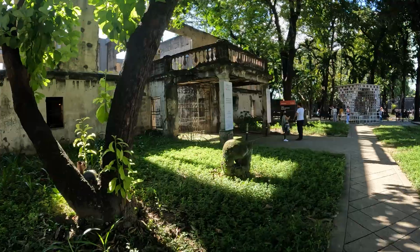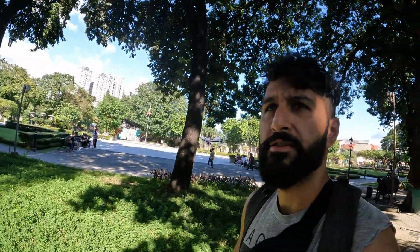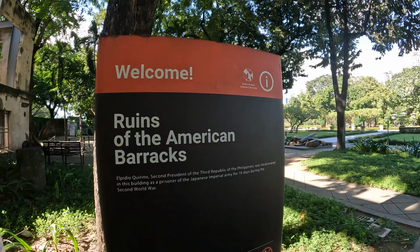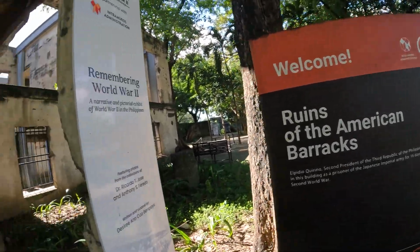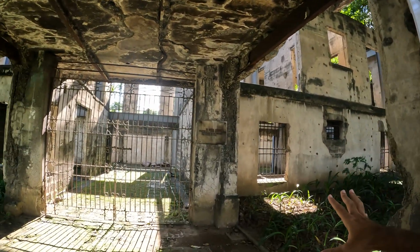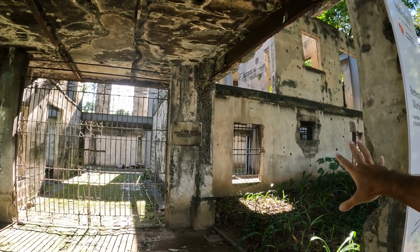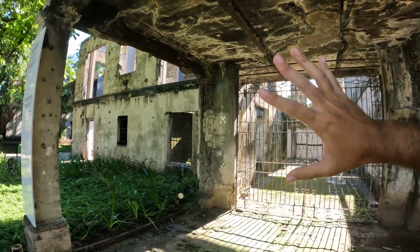So you remember, like, World War II. This is kind of cool to see because you are in an ancient building. Elpidio Quirino, second president of the Third Republic of the Philippines, was incarcerated in this building as a prisoner of the Japanese Imperial Army for 16 days during the Second World War. So imagine, the senator just imprisoned for 16 days in 1943. This is kind of cool to see the ancient history that's still there.